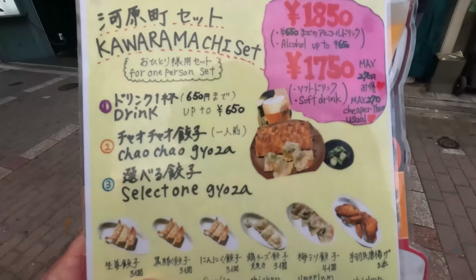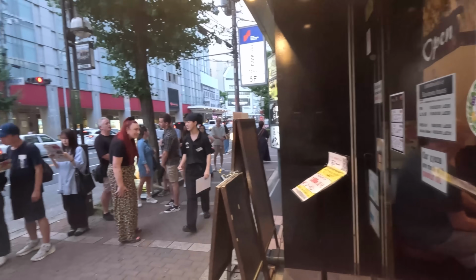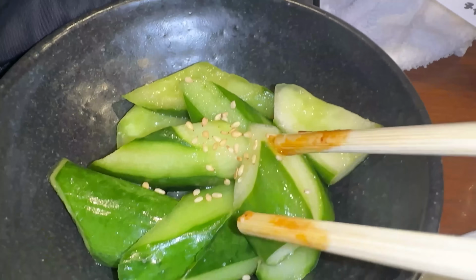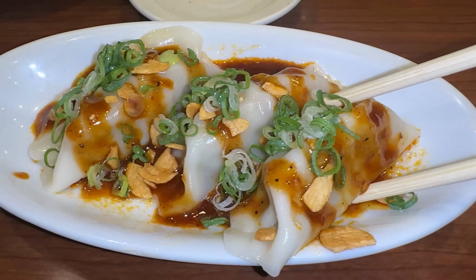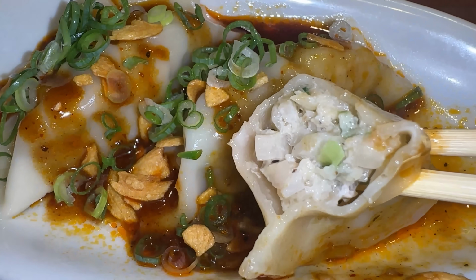One last dinner before heading back to Osaka. Chao Gyoza. This place does look a little touristy, but it has dozens of different types of gyoza, so worth a try. So I got some cold cucumbers. No, that's 2 types of dumplings. First, mala. This tastes like the kind of sauce they would put in mapo tofu. A lot of ginger in these dumplings. Overall, not too bad.